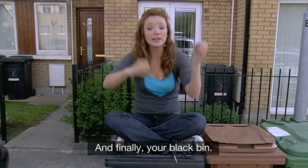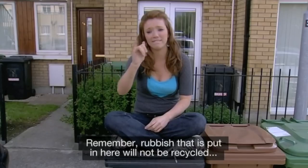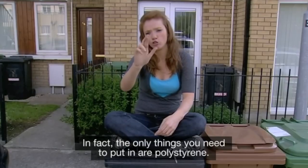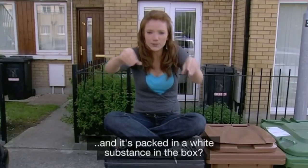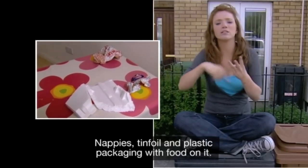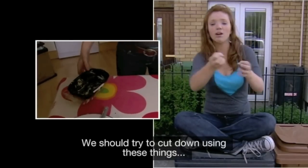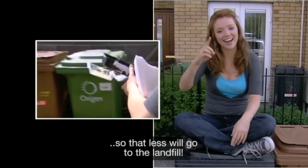And finally, your black bin. Remember, rubbish that is put in here will not be recycled and will be dumped in the landfill. Try to put as little as possible in here. In fact, the only things you need to put in are polystyrene. You know when you buy a new TV or computer and it's packed in a white substance in the box? That's polystyrene. Nappies, tin foil and plastic packaging with food on it. We should try to cut down using these things, so that less will go into the landfill.